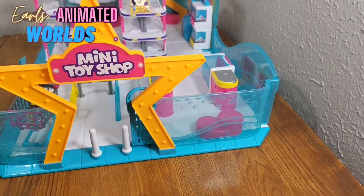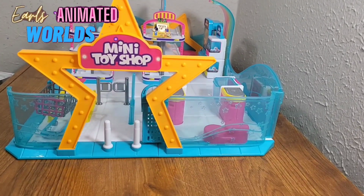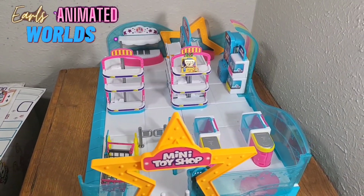What are my thoughts? I'm going to prepare better next time I decide to put one of these together. Next place that I put together, I'm looking into doing the grocery store.